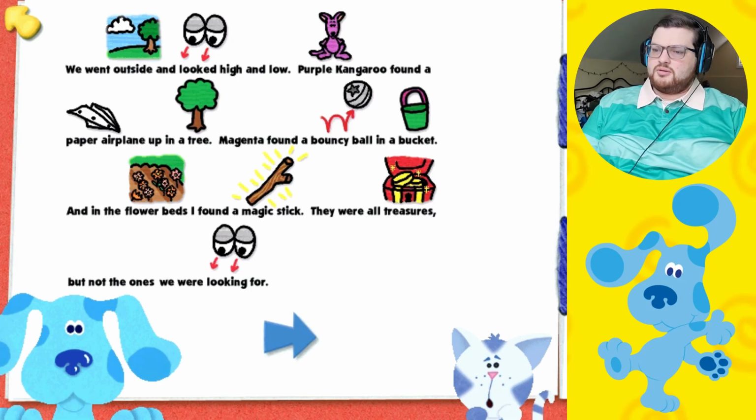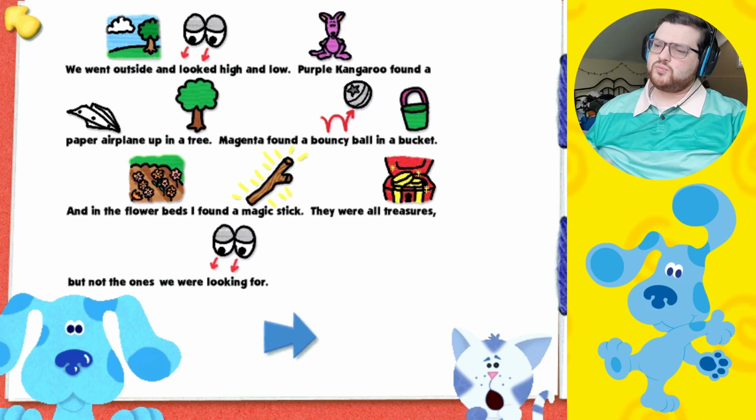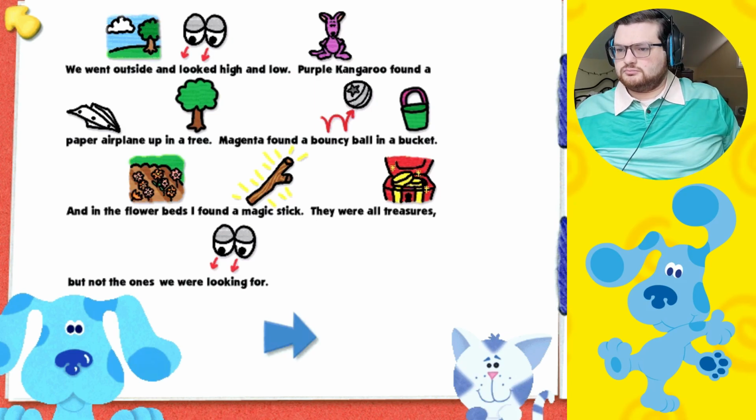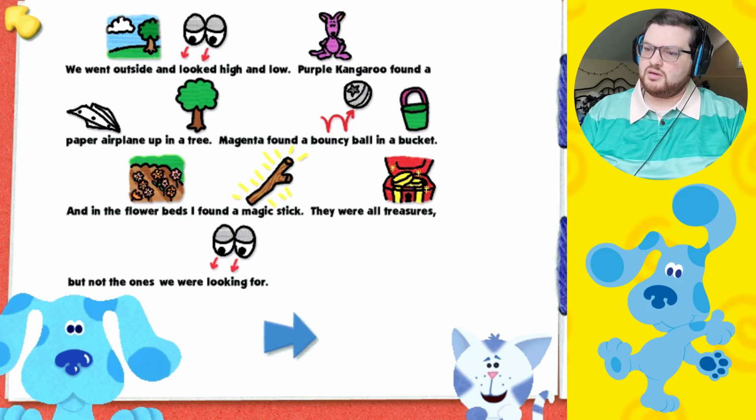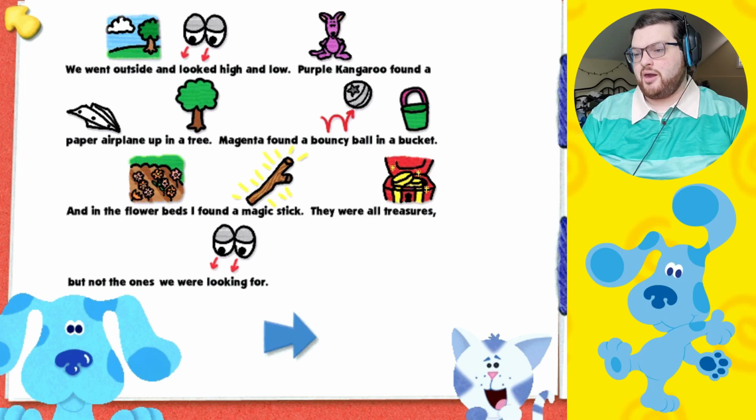We went outside and looked high and low. Purple Kangaroo found a paper airplane up in a tree. Magenta found a bouncy ball in a bucket. And in the flower beds, I found a magic stick. Wow, they're all treasures, but not the ones we were looking for.